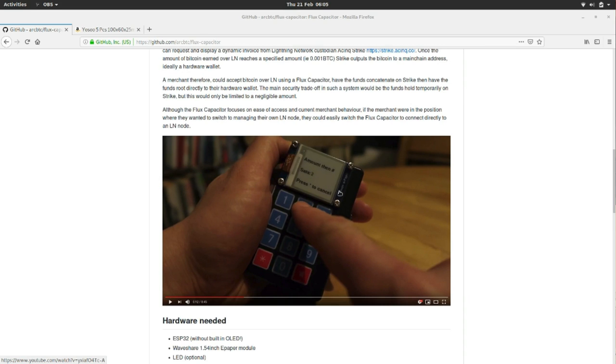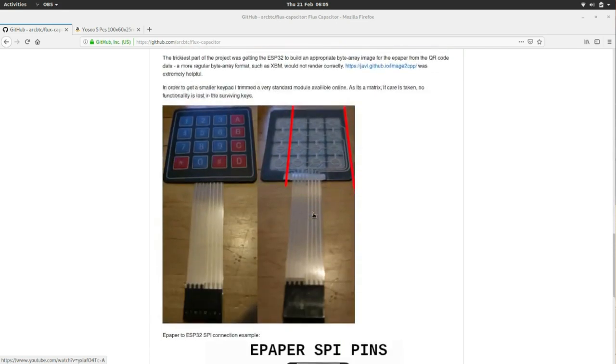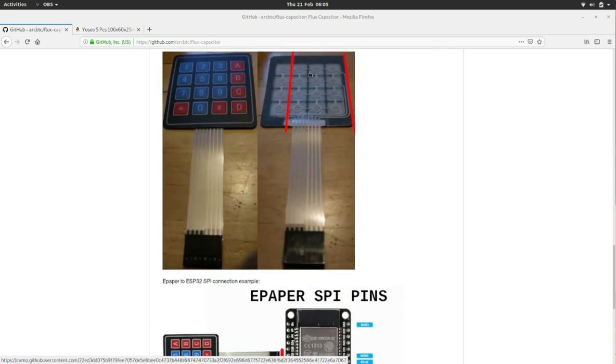But then I realized it's actually a bit annoying. If you're paying for something, you're trying to work out how much it costs in Satoshis, you end up doing it in your head or on a phone or Googling it anyway. So it seems silly. So I put the conversion in there as well, which I think is pretty neat. In the GitHub, it tells you how to cut the adhesive matrix down if you want to fit it onto a smaller box.